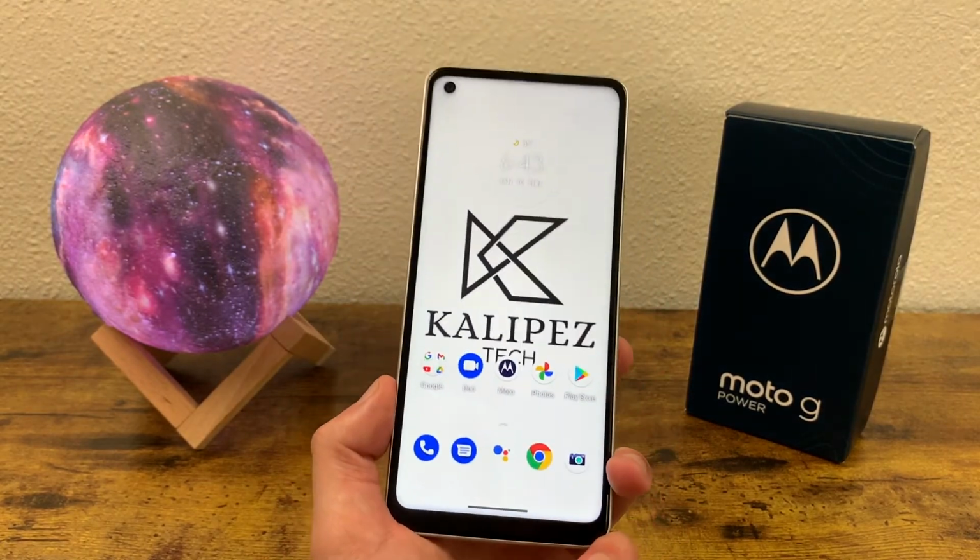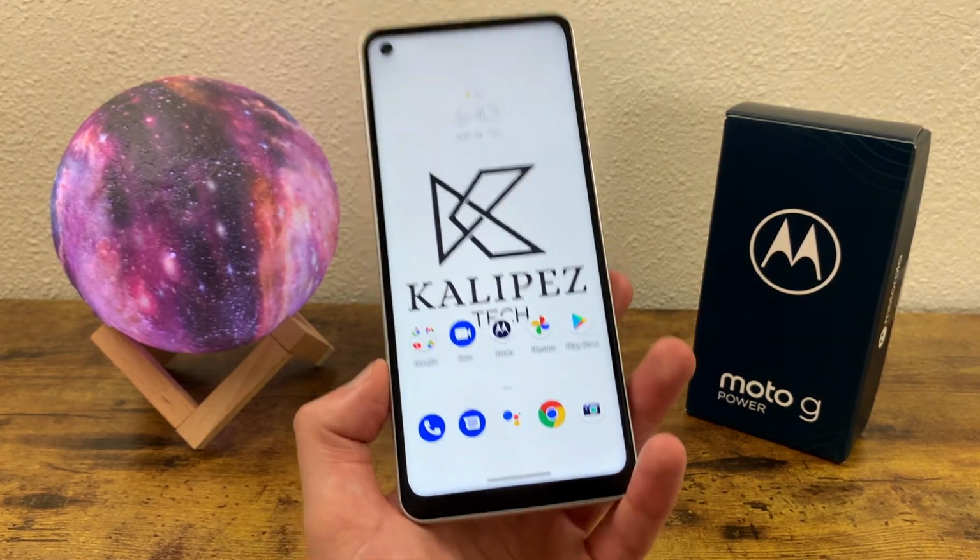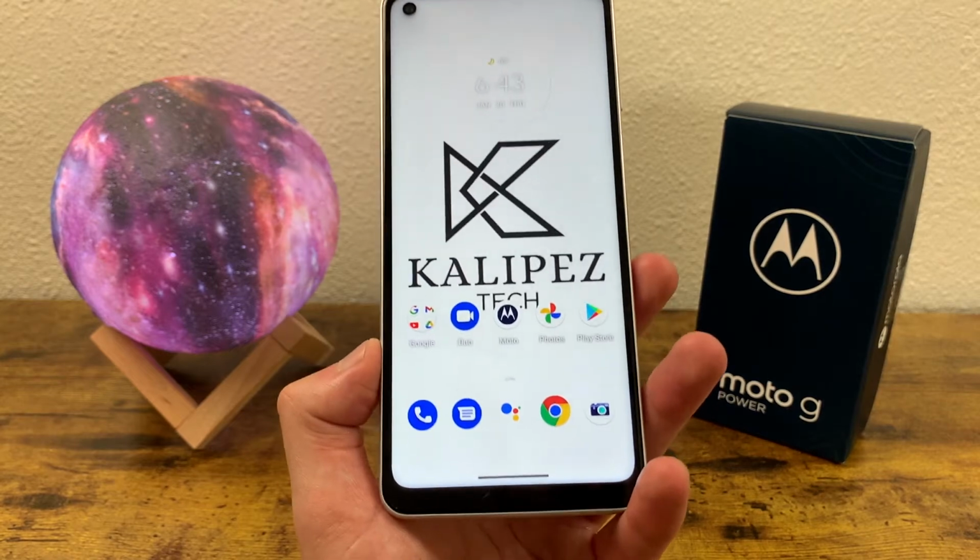And of course, the 15-watt fast charging doesn't hurt either. Who doesn't like to charge up their phone faster? So if you do have a powerful fast charger, I'd say it works pretty well with this phone.